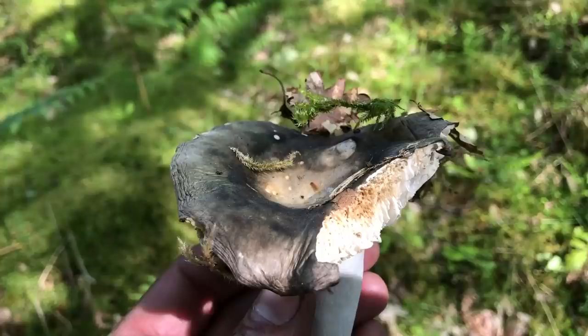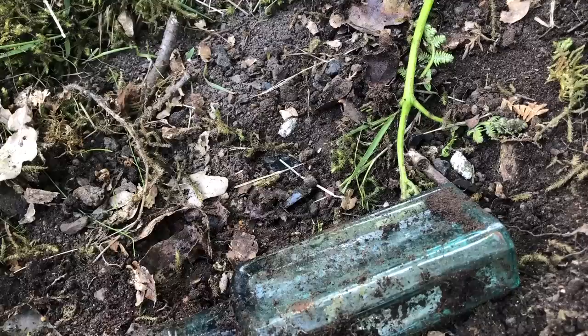It's a bit mangled. It's very early, start of June, but this is a charcoal burner mushroom, I believe. Got a bottle here, panel bottle, nothing on the front.